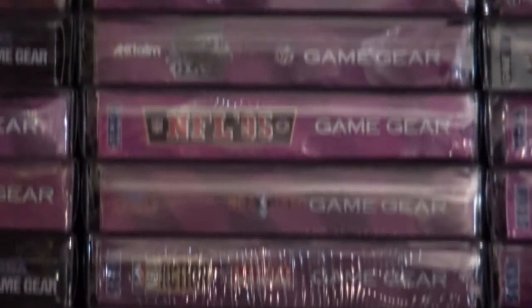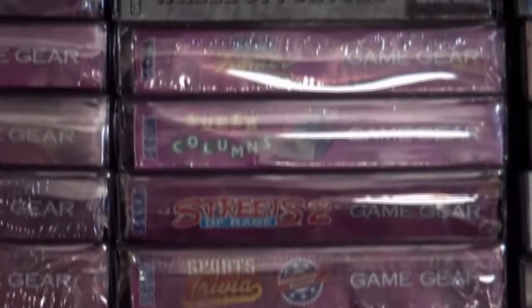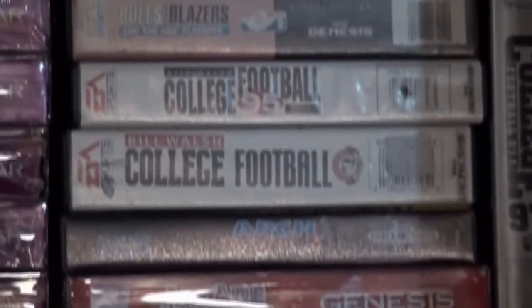And then, when Sega knew the writing was on the wall, they tried to get a jump start on Sony. So they released the Sega Dreamcast. Sega Dreamcast, awesome system. To this day, my favorite Sega system ever. Genesis is number two, Saturn number three.